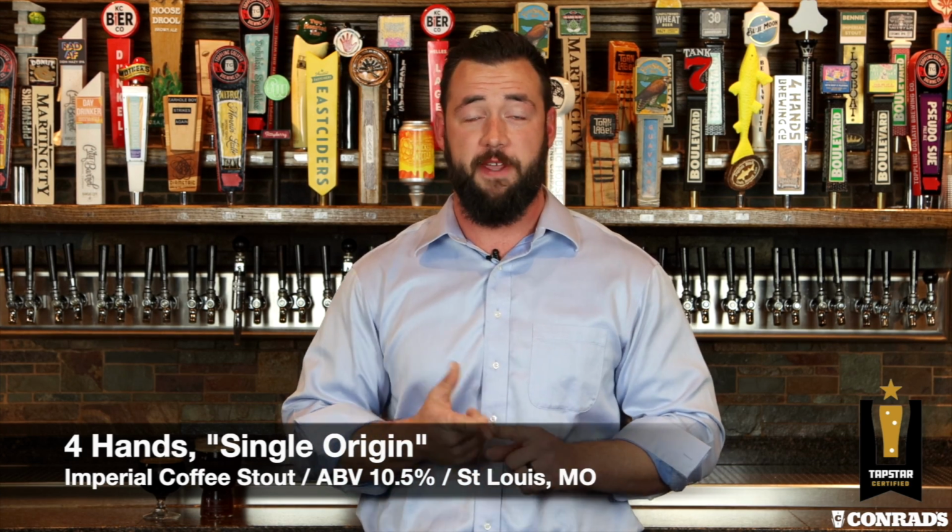On to Big Stouts. 4-hand, single origin. This is an Imperial Coffee Stout, collabo with Sump Coffee, using their Ethiopian brew. Lots of chocolate, lots of vanilla, 10.5%. This is a limited release from 4-hand, so we put it on last week. It won't last a whole lot longer. And with some of the other big stouts that we've got going on, this would be a really great beer to start off your big stout flight.